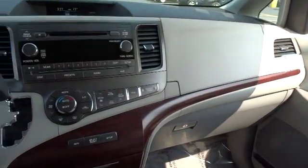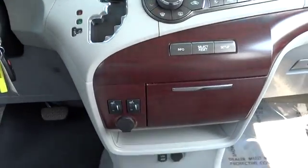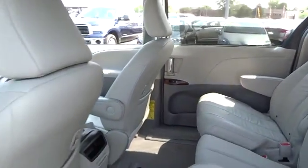entry, four-wheel disc brakes, climate control, universal garage door opener, AM/FM stereo radio, rear defrost, FWD, power door locks, passenger airbag.